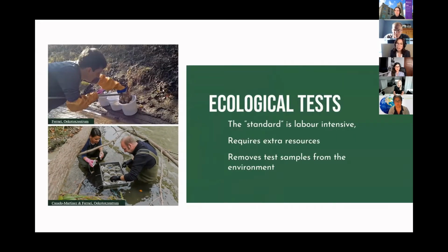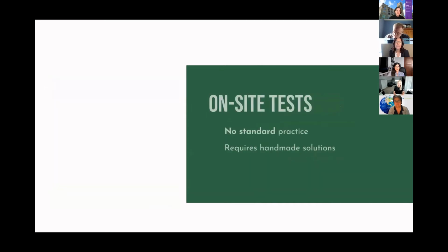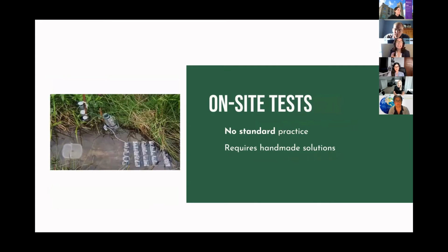The current standard, however, is labor intensive and requires extra resources for the removal of samples and transporting them outside for the recreation of conditions within a lab or a greenhouse. And if you want an on-site biological test, well, there currently isn't a standard practice. So researchers are required to come up with handmade solutions. And while they look a little creative, they're not always reliable, transferable, or repeatable. How would you ever ensure the validity of a test when you have constantly changing equipment?